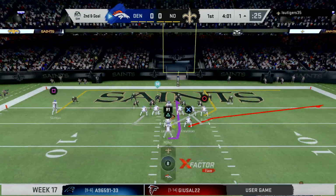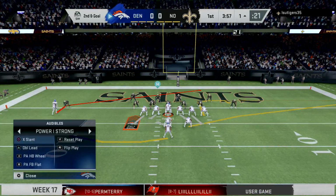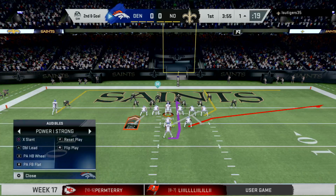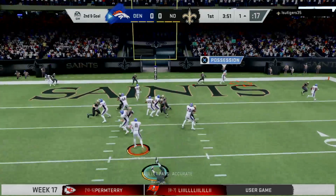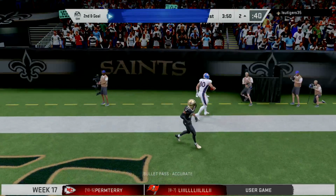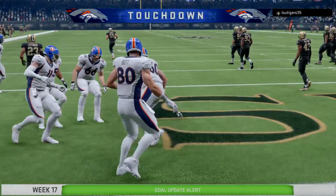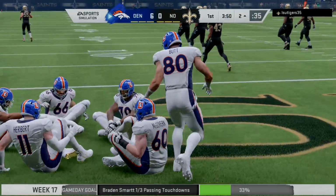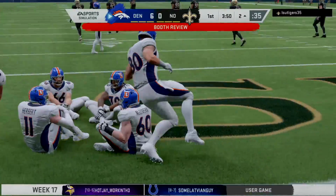2nd and goal from the 1. And that is caught. Touchdown, Denver. Jake Butt, his first touchdown on the year. And they are able to strike first here on their opening drive.